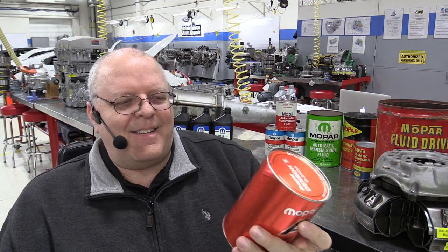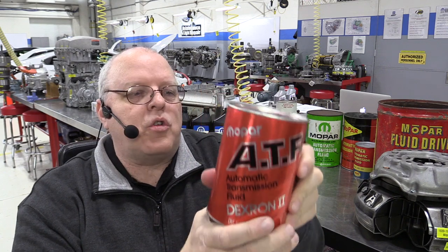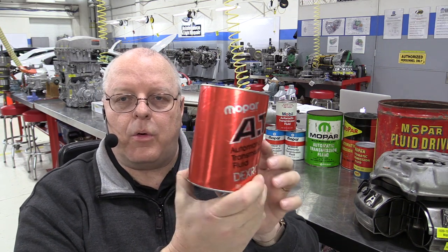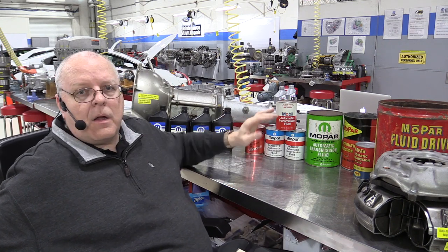And the first time I read that, I thought, the new Chrysler Corporation. Then I realized that, yeah, they'd gone through another hard time like they've done many, many times. So this particular can of Dexron-II automatic transmission fluid says it meets Dexron-II and Dexron and Ford Type CJ and the older General Motors Type A Suffix A fluids. So a can of a little bit newer, but still Dexron-II automatic transmission fluid with the Mopar brand.